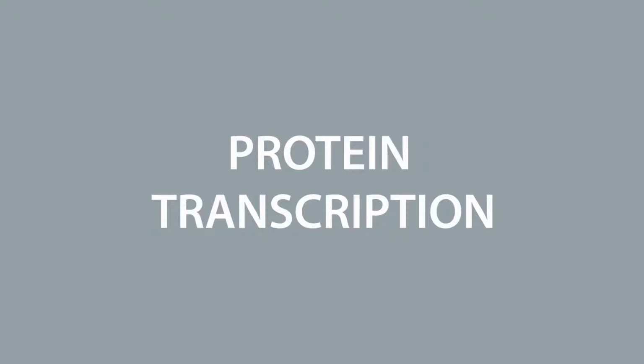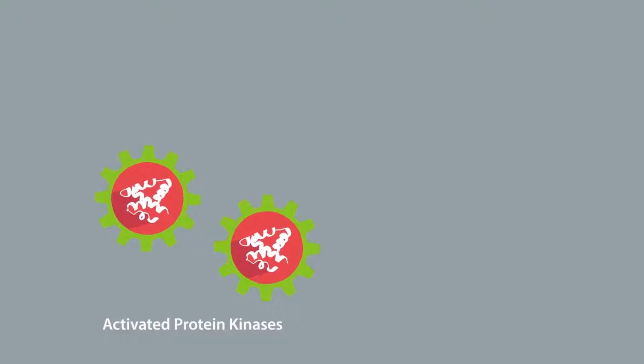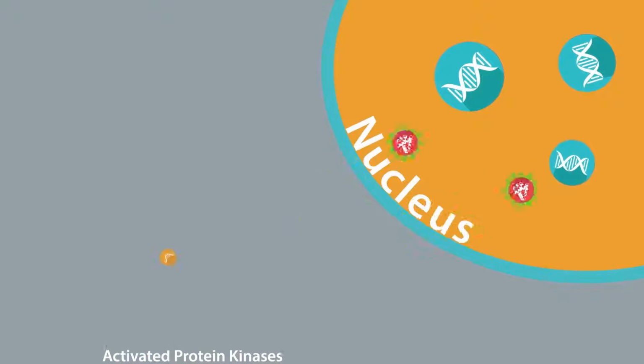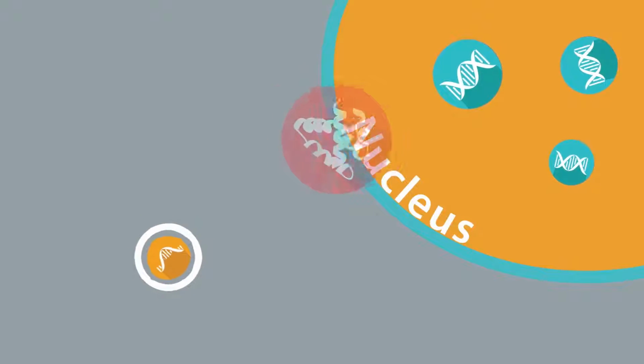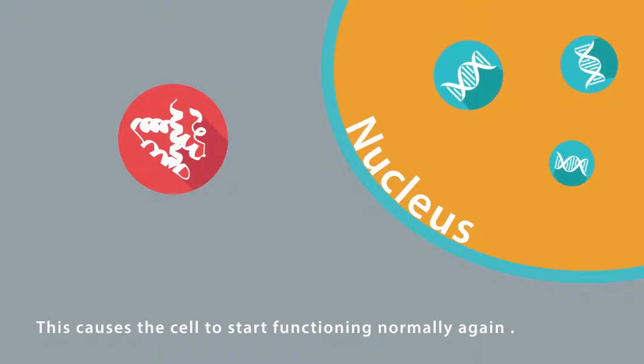Protein transcription. Once the catalytic subunits of the cell's protein kinase is activated, the coded message can pass through the nucleus of the cell until it arrives and stimulates the DNA. When this process is complete, the RNA reads the new information and creates a functional protein based on the needs of that particular cell. This causes the cell to start functioning normally again.